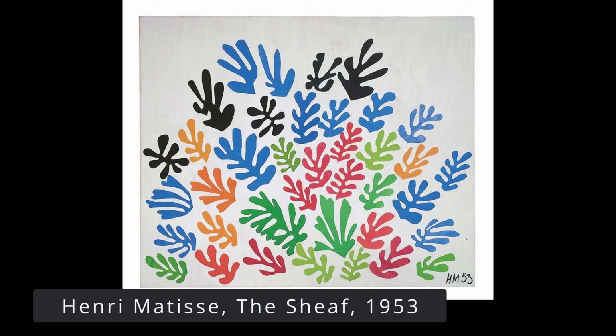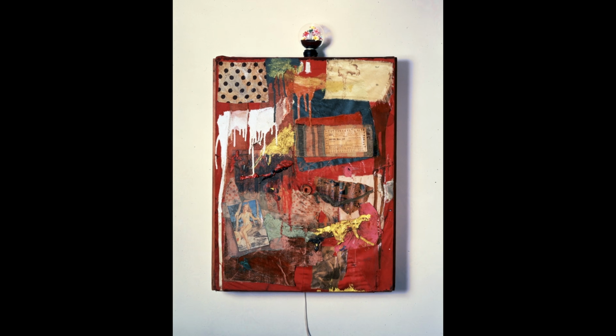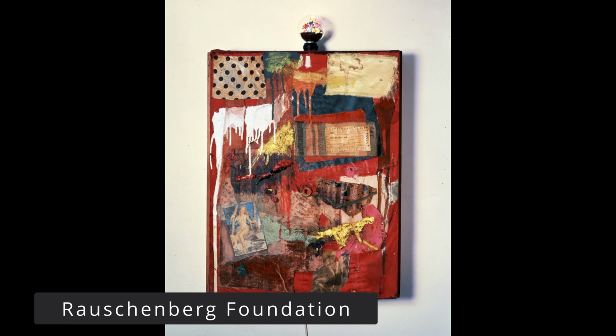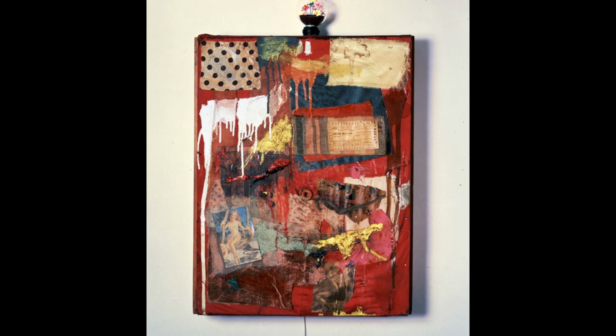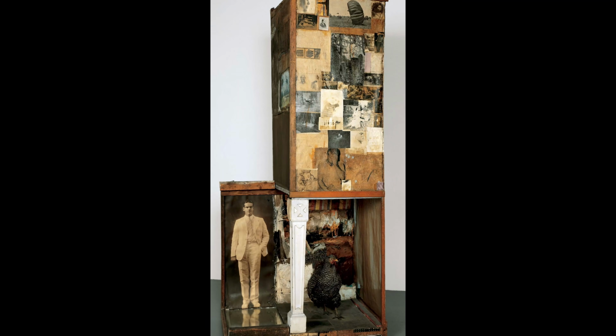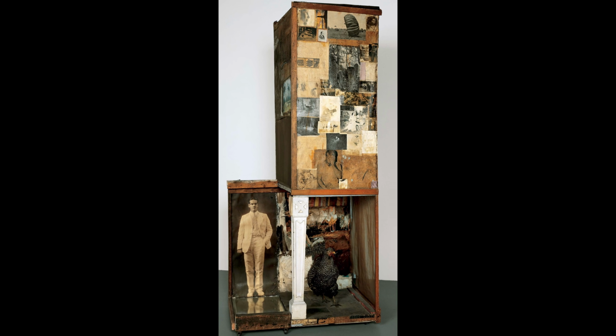Rauschenberg here is essentially reinventing collage. He changed it from the Matissean pretty picture to something very, very different. He enthusiastically embraced found materials like newspaper clippings, quilts, and taxidermied animals. Just as Pollock had questioned what art could be, Rauschenberg is now questioning the studio and blurring the lines between art and everyday life.